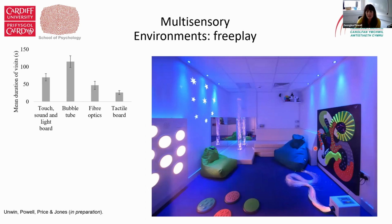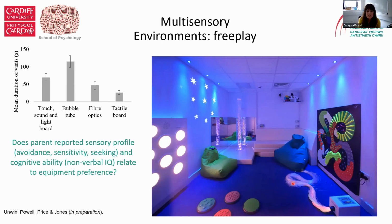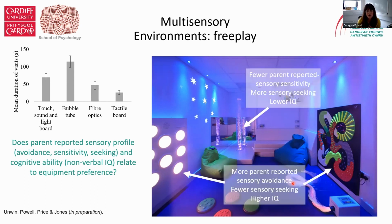But what we were really interested in is whether the individual characteristics of the children, for example their sensory profile or their cognitive ability, are predictive in any way of what kind of pieces of equipment they might prefer. And we did find some interesting correlations here. For example, children whose parents reported that they had fewer sensory sensitivity behaviours, but more sensory seeking behaviours, tended to prefer the bubble tube. And children that tended to have lower non-verbal IQ preferred the bubble tube as well. Whereas children whose parents reported that they had more sensory avoidance behaviours and fewer sensory seeking behaviours tended to prefer the touch, sound and light board and the tactile board.